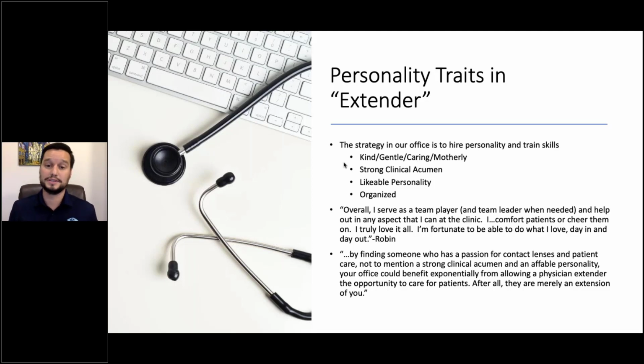And they've got to be organized. And this is just one that, personally, I am not the most organized person out there. I'm pretty messy, to be honest with you. And Robin is a neat freak. So she keeps things clean for me. She organizes things. She keeps me in line. And that was really important. I knew that was going to be a very big thing that I needed when it came to finding someone to help me out.